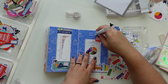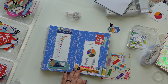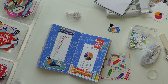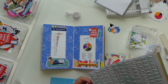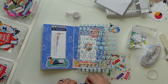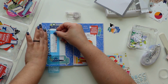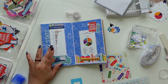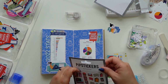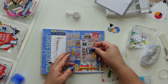And I just wanted to add something now that I have both photos, so I'm going to add a little bit more embellishing. And I'm going to add the title with these puffy stickers from Citrus Twist Kids. I thought that this book was not going to be as chunky as the first one, but it ended up being more chunky, which I don't mind. I love the bulk and I love little elements.